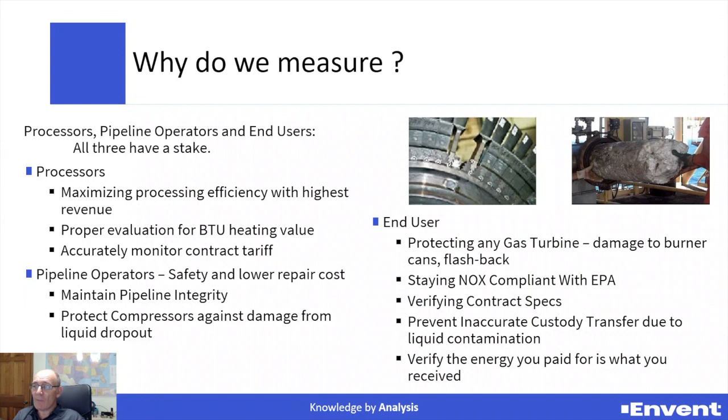End users often have two aspects to their requirement to measure. One is they want to know the quality of the product that they're buying, and the second is that they want to know what measures they need to take to keep their power station running. As you can see from the images, there are damaged turbine blades from a power station, caused by liquid hydrocarbons repeatedly hitting the turbine blades and causing fractures and wear, and in this case total destruction. And the right-hand image is an ice water dew point hydrate, but it will be a combination of hydrocarbons and water, and you can see the potential damage if that gets down to a compressor station.